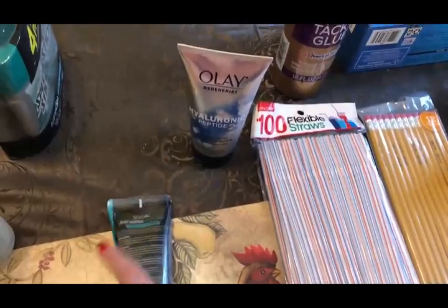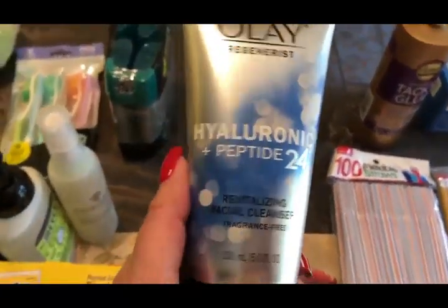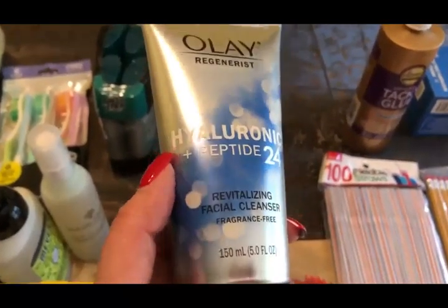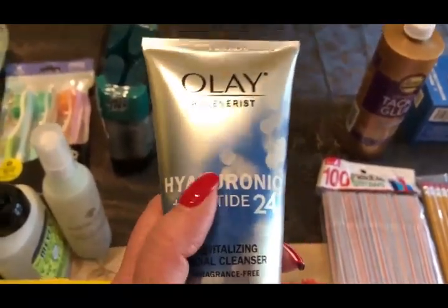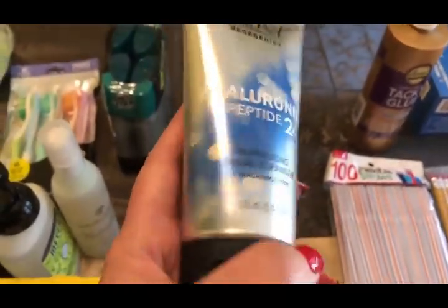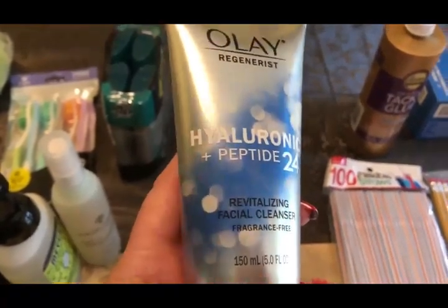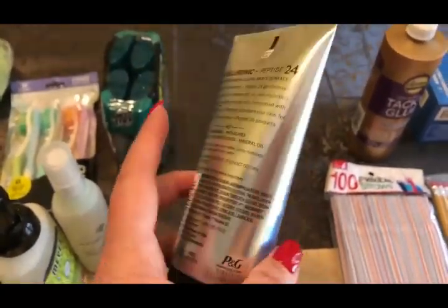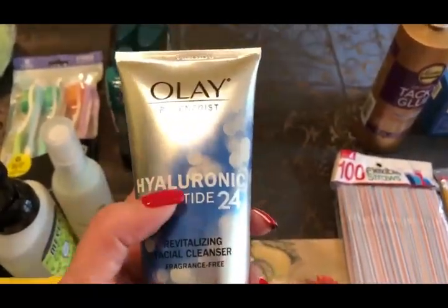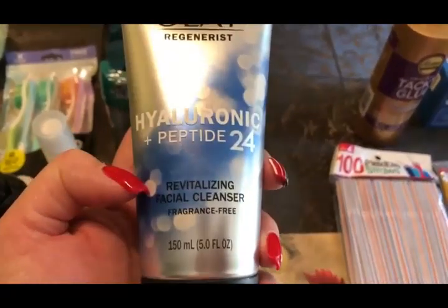And then I've been looking for something for my skin. I'm not happy with the texture of my skin right now, so I needed something for an anti-aging type thing. I don't think I have a lot of wrinkles. I got a few little fine lines, but it's just mainly the texture of my skin. It's really hard to describe or explain, but I thought I would give this a try because I do like hyaluronic acid, and this is a facial cleanser.